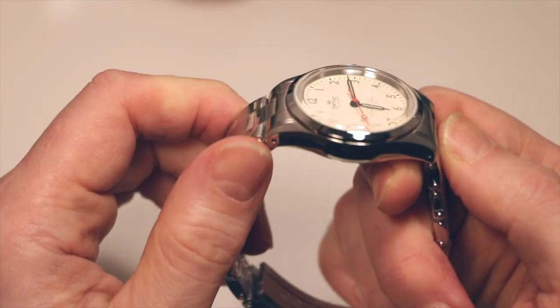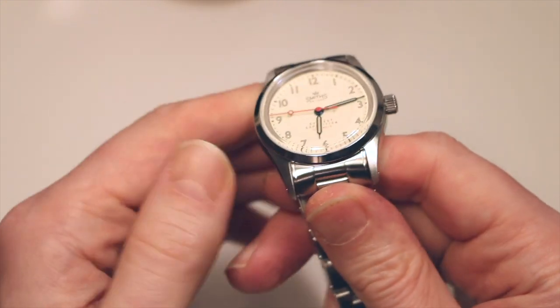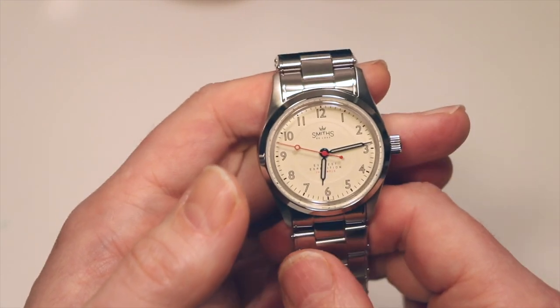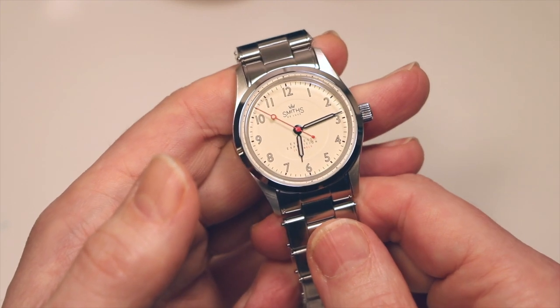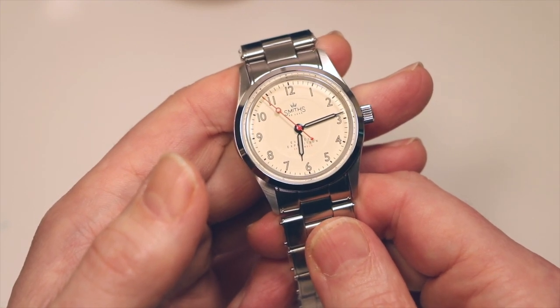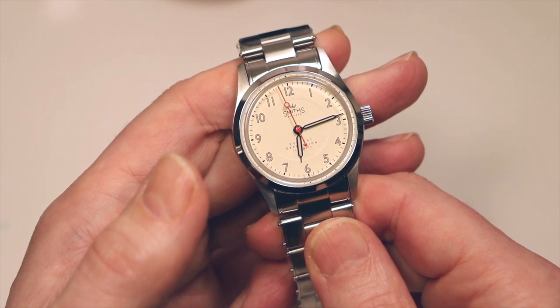As I said, it's got a sapphire crystal, domed sapphire crystal, not too domed, which is good. The movement is a Miyota 9039. So that's basically the same as the 9015, except it doesn't have the ghost date position.